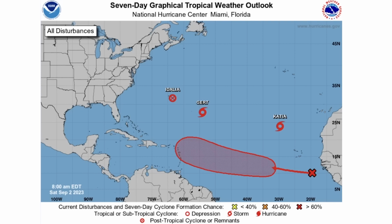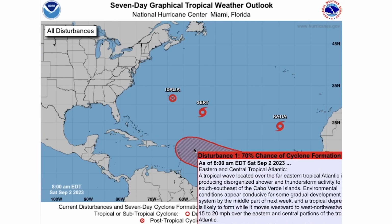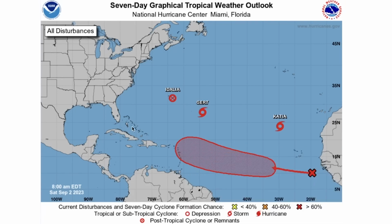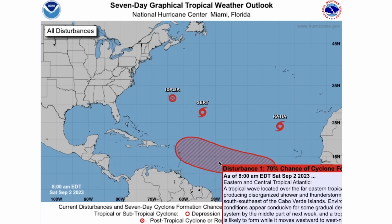Let's get into things, and first things first, we're taking a look here at our tropics. We see that we have post-tropical cyclone Idalia there. We have tropical storm Gert, tropical storm Katia, something like that. And then we have this area of disturbance. We will get into the cone forecast for all of these in a minute. Firstly, we do see that this does have a 70% chance of development now, and it will be heading towards the Caribbean. So this one we are going to be on high alert for.